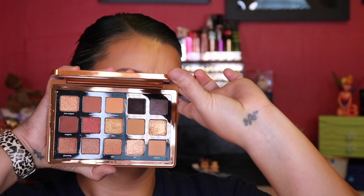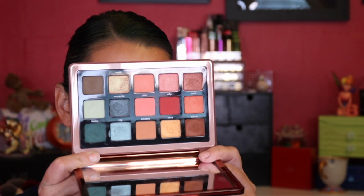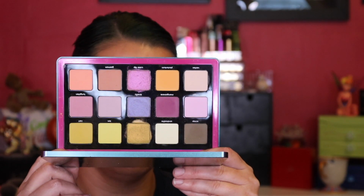This is the Bronze. Then we have the Glam. Then is the Sunrise. And a good thing about Natasha's palettes too is you can pop out the shades. This is the Zendo. And use them as singles or swap them around palettes. This is Trio Chrome.